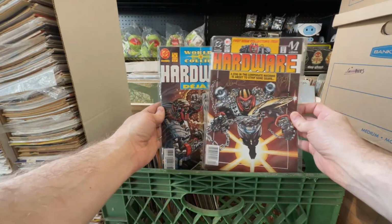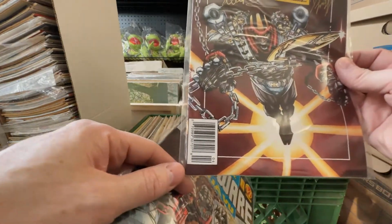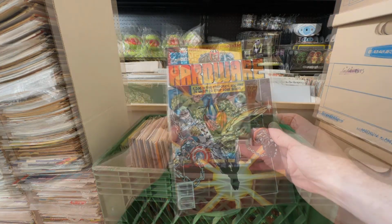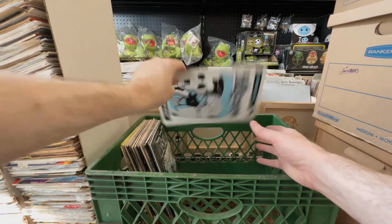Someone look that up. What is Hardware 1 selling for these days? And does it look like there's anyone signed? And it is a newsstand. So that could be a book of value. Oh, okay. We have another Marvel. Okay, we got another book, a little bit of value.